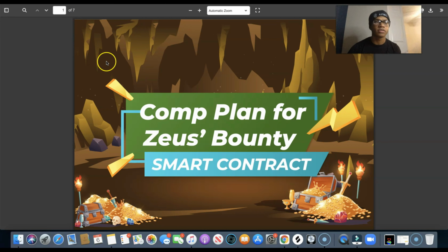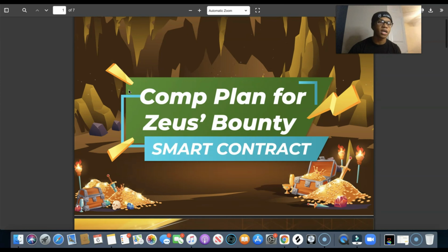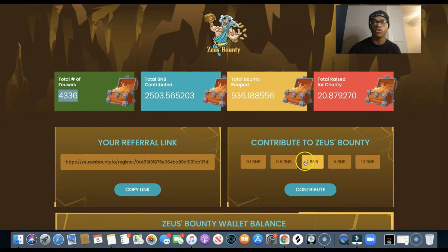touch on some points. Zeus's Bounty is a software-based program. There's software that goes along with this smart contract. The software is funded through the smart contract. So each level you come in at funds the software for a certain amount of time. 0.5 BNB funds it for 3 months, and it goes up to years.